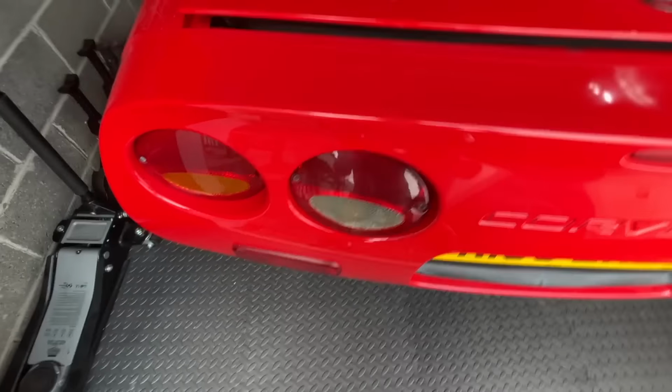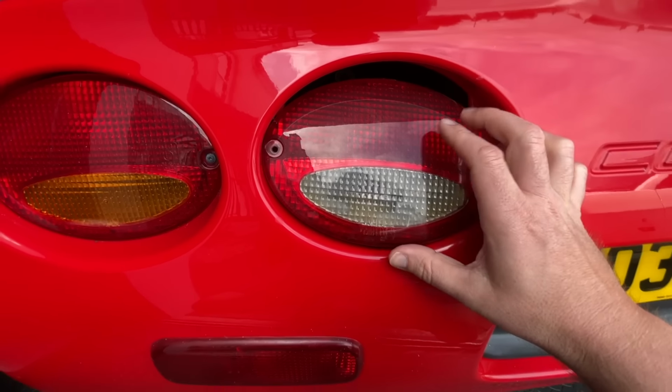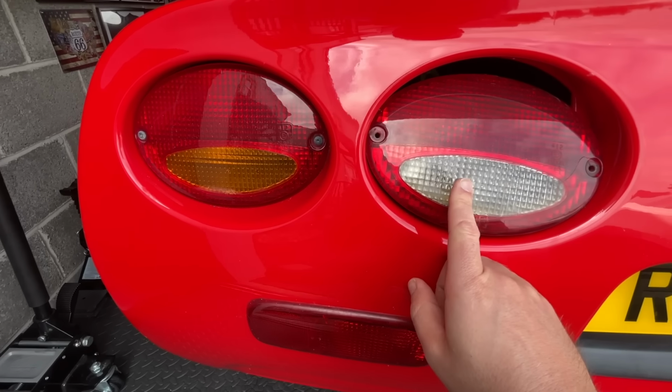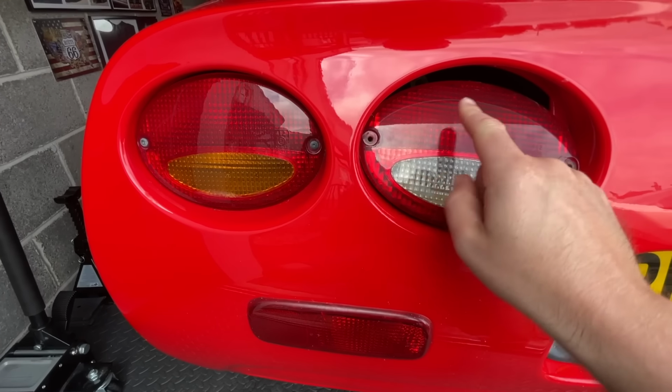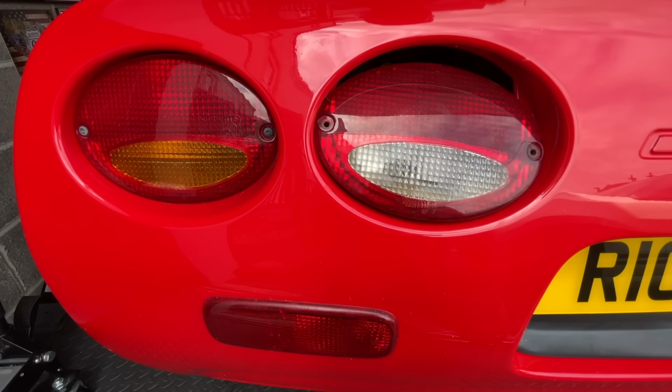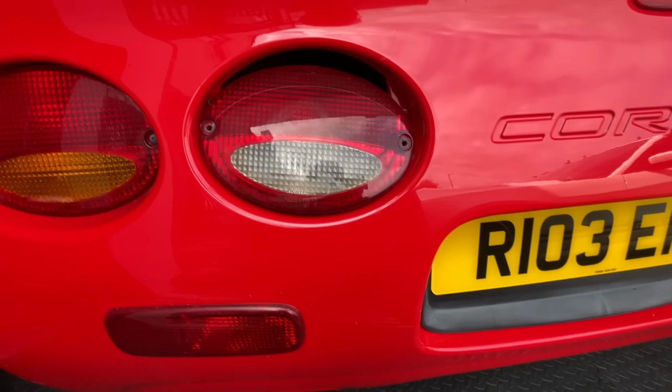At the back, this tail light here in the UK, the lights are different to that in the US. They've got the built-in indicator lights, reversing lights, and these two are braking tail lights. This one ain't working. I've had a quick look just now to see if there's anything I can do, but we need to connect the battery back up and make sure we can deal with that.